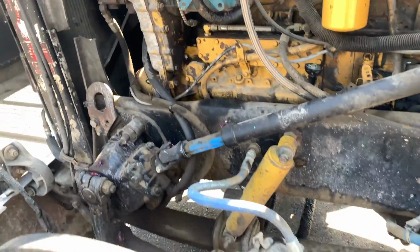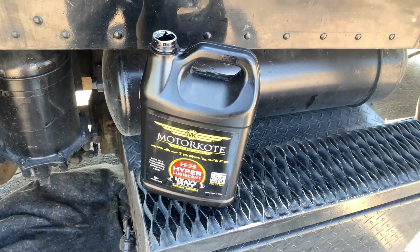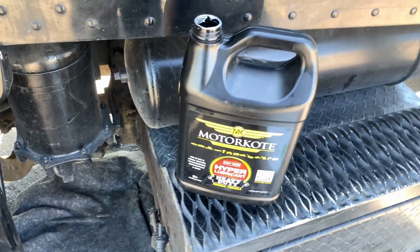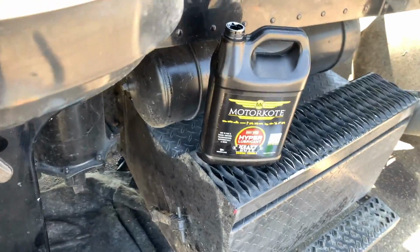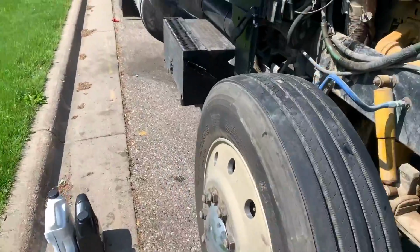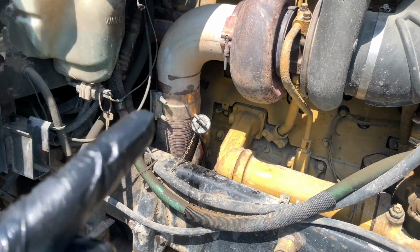Alrighty guys, so all the maintenance stuff is done, but I want to tell you about a product that I want to try out. It's this Motor Coat Hyper Lubricant. I've heard a lot of great things about it. I went ahead and put about 3/4 in there, a little bit more, and it's 3 ounces for every 1 quart.